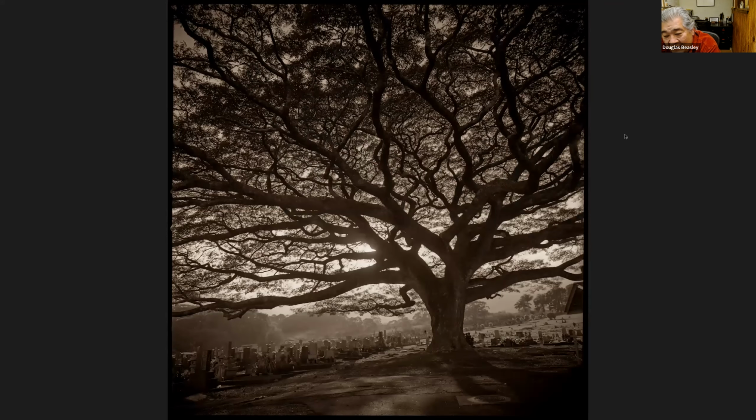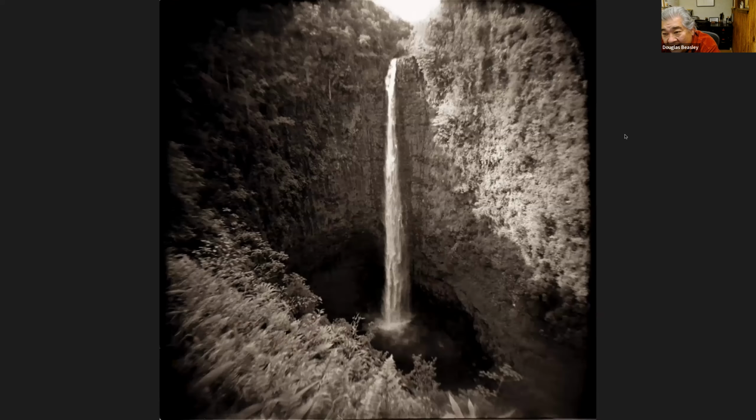This is a giant monkey pod tree over the Japanese cemetery outside of Hilo. And this is back to a plastic toy camera. Wakaka Falls. I've made this print as big as 4 feet by 4 feet from a little tiny plastic toy camera negative, and it actually looked pretty good.